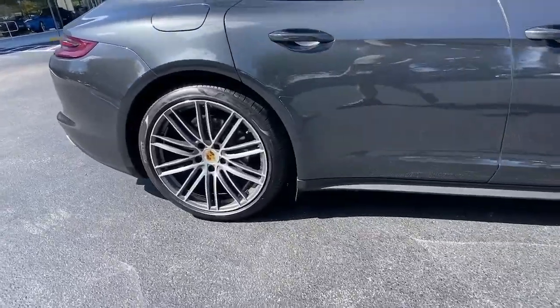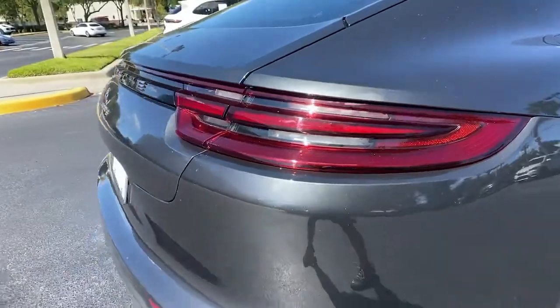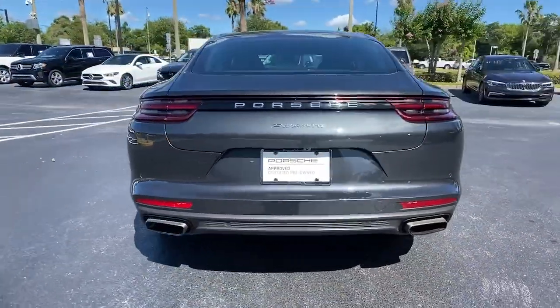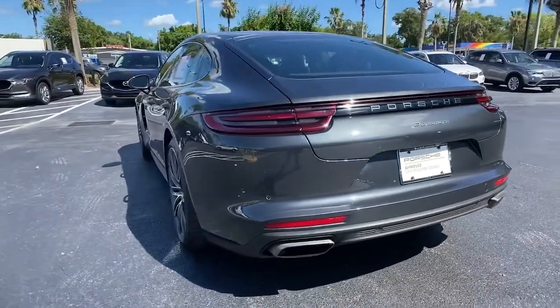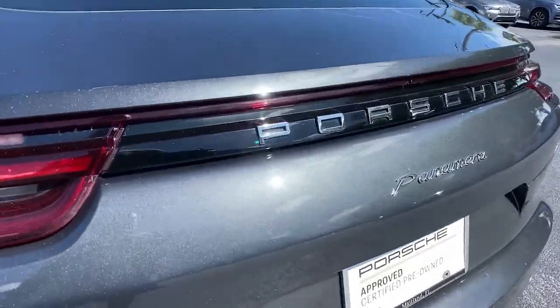These are just some of the great options this vehicle comes with: sun, moonroof, keyless entry, navigation system, backup camera, power liftgate, keyless start, power passenger seat, active suspension, heated mirrors, satellite radio.